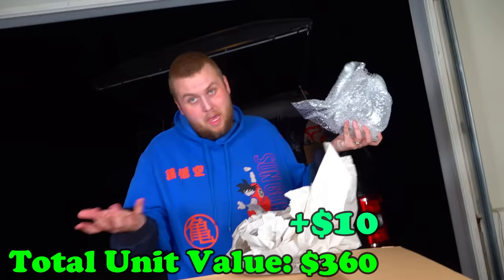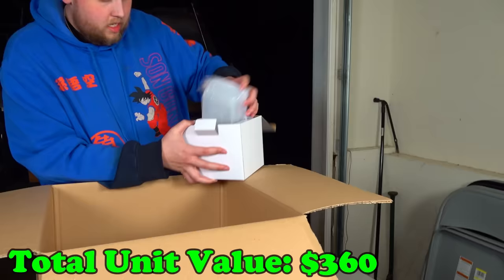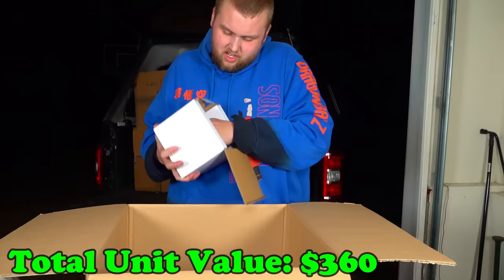What's in these white boxes here? There's two of these, but they're completely unmarked. No clue or hint of what's in there. Whatever it is, it's brand new again. What the heck is it? There's a measuring thing? I don't know. Come out, come out. It's not coming out. Ugh. There, I don't know.